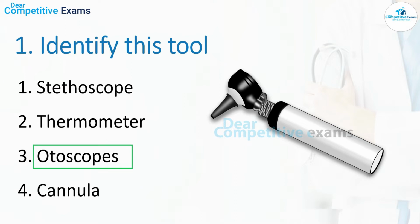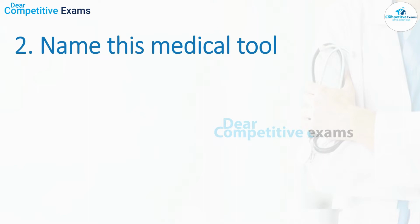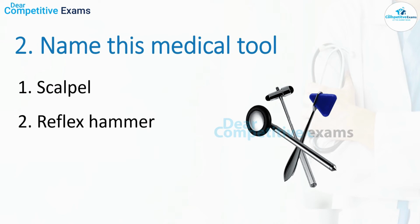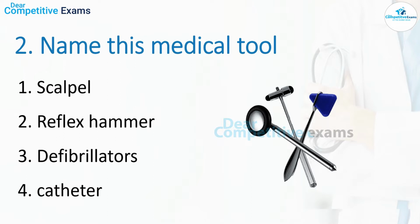Okay, let me check one more. What do we call this medical tool? Do we call it a scalpel, or reflex hammer, or defibrillator, or catheter? The correct answer to this question is that we call it a reflex hammer.